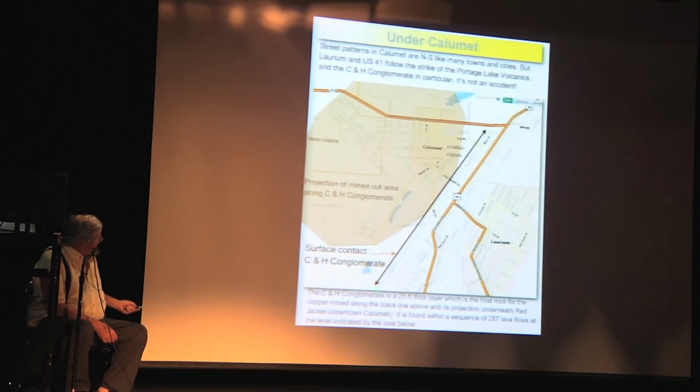But one thing I want to point out is that the evolution of copper deposits eventually focused on units like the C&H conglomerate. So here's a map of Calumet. This is the Red Jacket part, and this is Laurium over here, and this is the main road that goes through, and this arrow that you see here is the surface contact of this rock called the C&H conglomerate. And this shaded area that you see here is the mined out area of that deposit, which goes from the surface down to, I think, about 8,000 feet below the surface, sloping at 38 degrees.